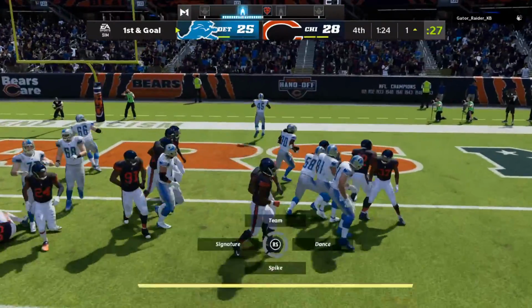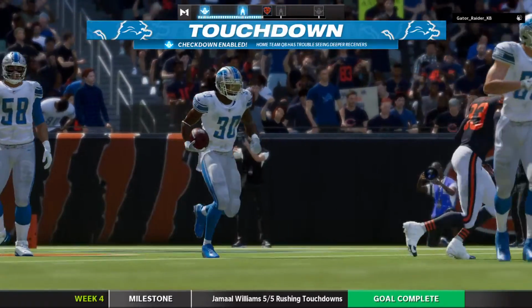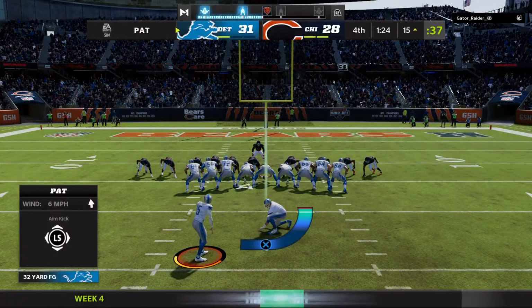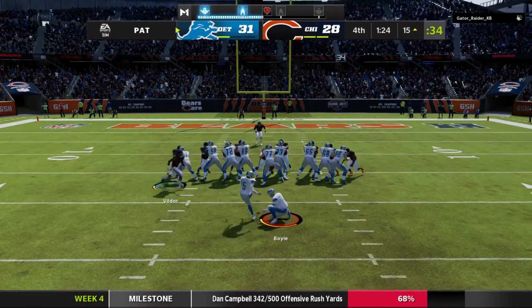They'll try and run for it on 1st and goal. And he takes this one in for a Lions touchdown. Jamal Williams taking it in from a yard out. And the Lions have taken the lead.